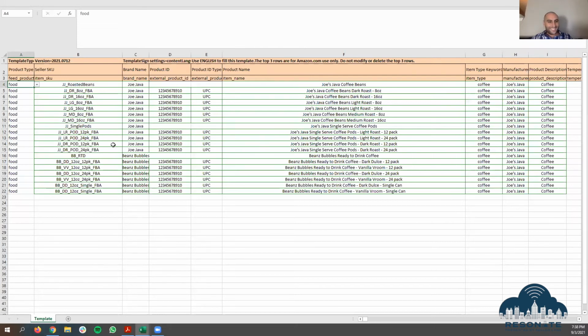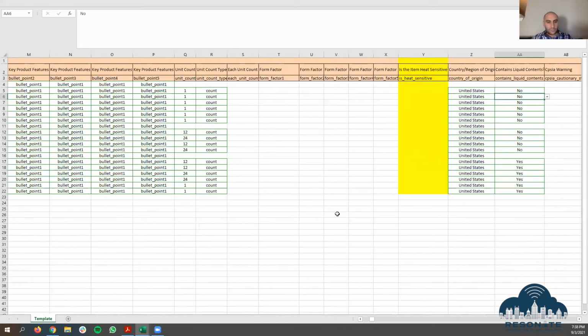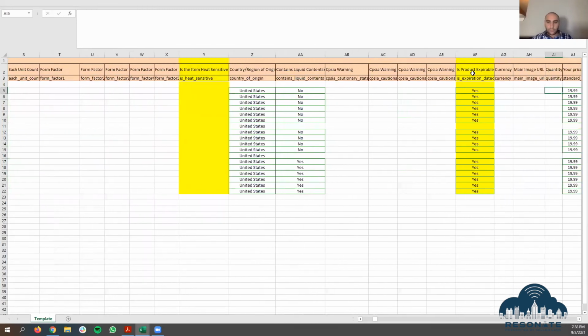So this is his category listing report. We see all the naming, the SKUs that are beautiful, the UPCs, they put the title, the bullet points, that's perfect, the unit count, but this is when the problems start coming up. So, is the item heat sensitive? They overlook these kinds of attributes because they don't think that's something that pertains to their product. So they're like, whatever, we don't need to input this. It can create a problem. Then we have whether the product is expirable or not.